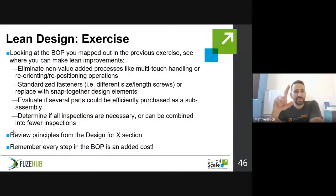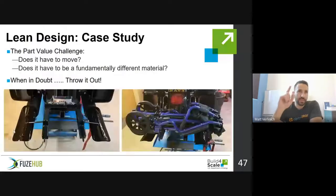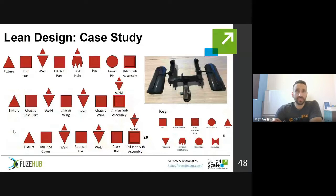I'm not as familiar with this case study that was done by FuseHub, but it is a bike rack, which you can see has all of these different steps in the assembly process in their initial design. You can tell just from looking at this that this is mostly just off-the-shelf bulk components like tube steel and sheet metal and metal rod that have been cut and welded and painted to assemble it.